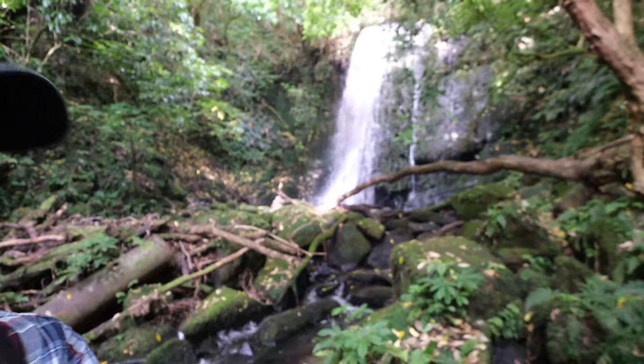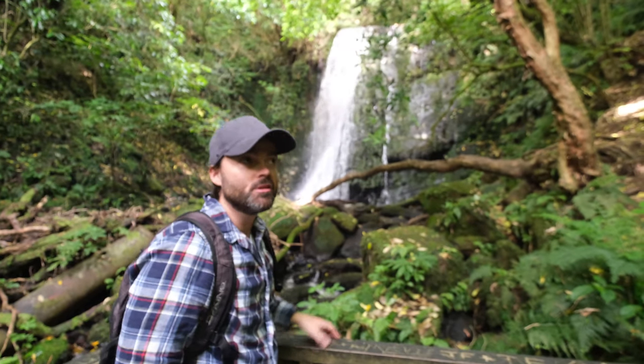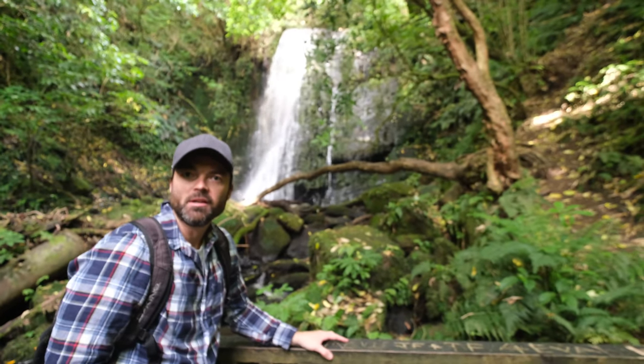This concludes the adventure to the Matai waterfalls and a bonus, the Horseshoe waterfall. Again, very, very manageable for anybody who wanted to do this hike.